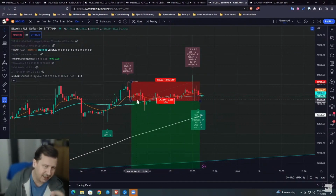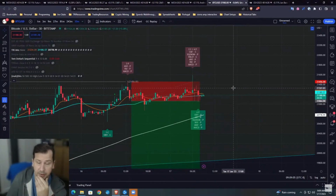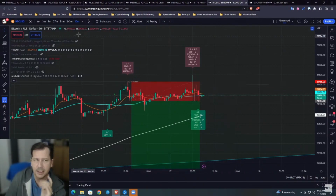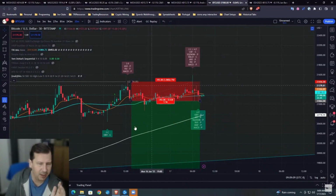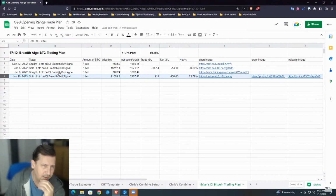Now, I didn't necessarily endorse the idea of shorting, although frankly speaking, I don't really mind that idea. But for the time being, I'm just going to run this as nothing more than long only. So long signals tell you to go long. Short signals tell you just to hop off and sit in cash.